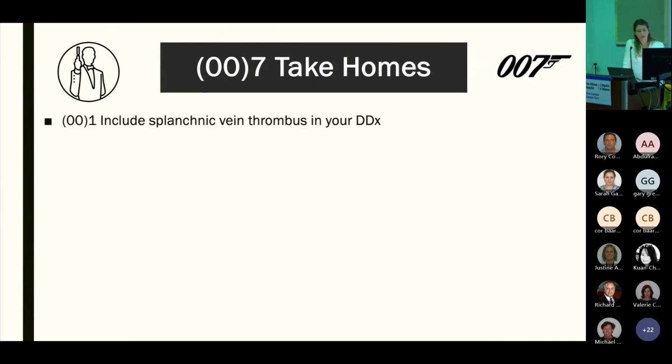So number one, I think it's really important that we include splanchnic vein thrombosis in your differential. If you aren't thinking about it in the right clinical context, you will miss these cases, and they're much more common than we think. So that right clinical context, again, is any patient with abdominal pain and/or elevated liver enzymes who has one or more risk factors. And the risk factors I really want to drive home are any case of thrombophilia, any sort of cancer, or underlying liver cirrhosis. Again, especially if they're presenting with decompensated liver cirrhosis, so worsening ascites or bleeding.